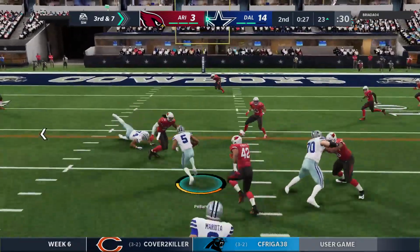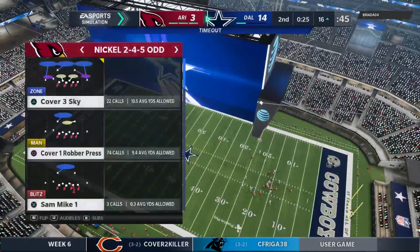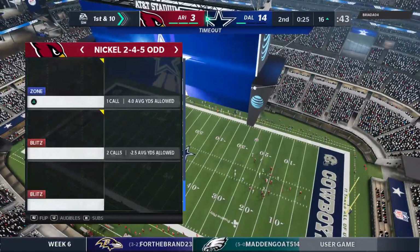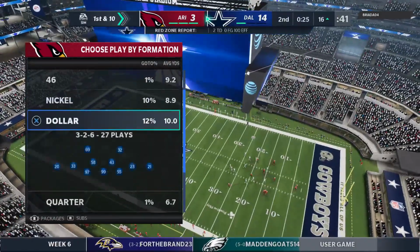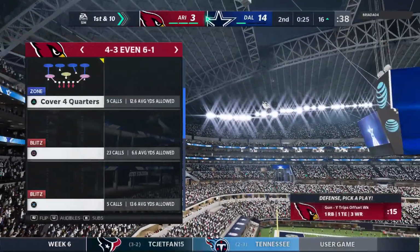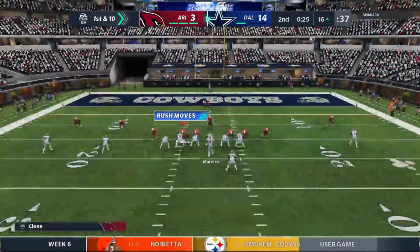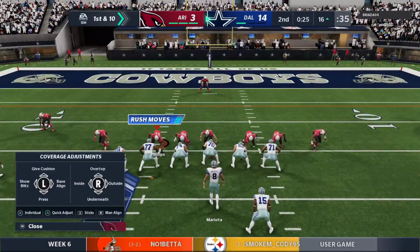On 3rd down, it's Pollard. And he picks up the first down yardage as he takes it down to the 16. The Cowboys going to use their second timeout now, as they'll stop it with 25 seconds to go here in half number 1. So the ball down to the 16 here for 1st and 10.